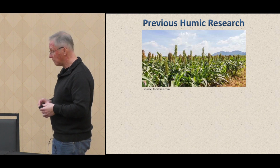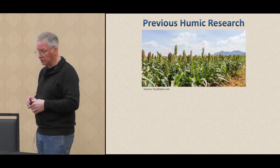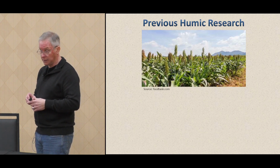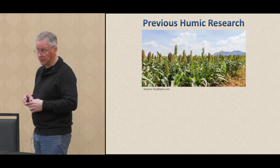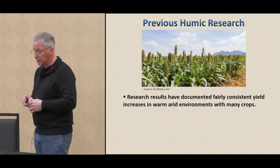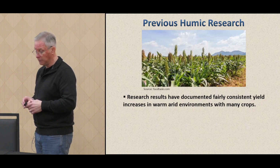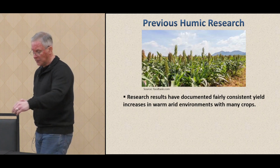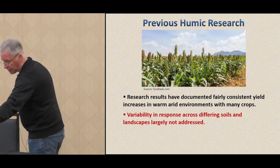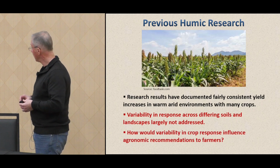So in our previous background on this, before we started doing our own humic research, a lot of research has been done on humic products in other countries. It's lagging here in the United States, but a lot of the research has shown fairly consistent yield gains in warm and arid environments. But there's a lot of variability in response across different soils and landscapes, and that really needs to be addressed. We need to look very importantly at the variability in crop response.